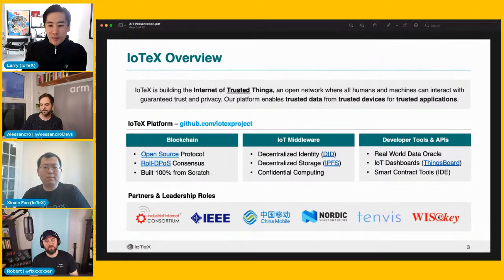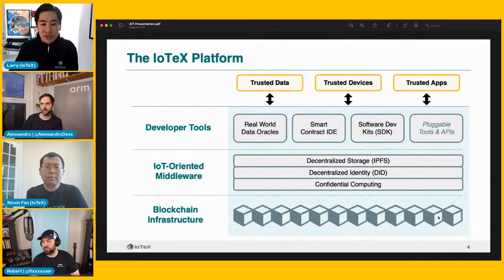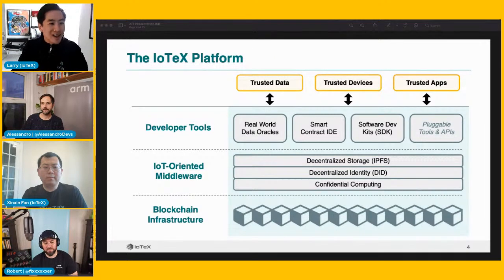technologies there. This is just a general overview of what the platform is, visualizing what I shared on the previous slide. But really what our goal is at IoTeX is, again, enabling trusted data from trusted devices to feed trusted applications, all verifiable, all open source. And we really think this is the architecture of the future, at least for certain types of use cases. So hopefully that's a nice high-level intro into IoTeX, but we'll dive in more throughout the call.